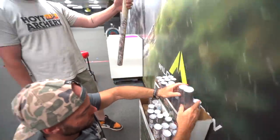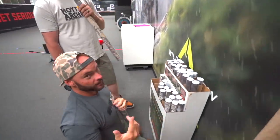I got a mule deer. Yeah, we got some mule deer. So we're gonna take these back home. We're done here with Nick's bow.